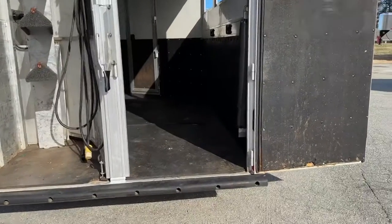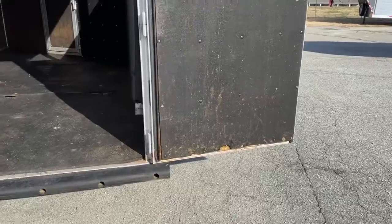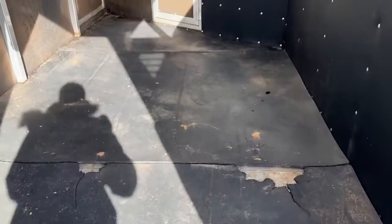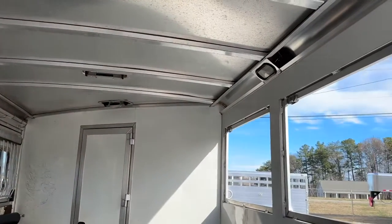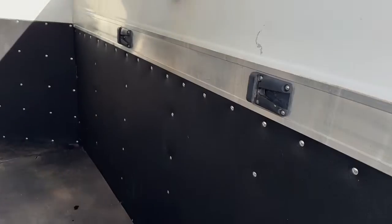So I'm going to point out a couple of things about it. The rubber on this back door down at the bottom is a little torn. Mats, the back mat is torn. Just full disclosure, back mat is torn. All in all, the horse box is good. Roof vents. It has the back drop windows, butt drop windows.